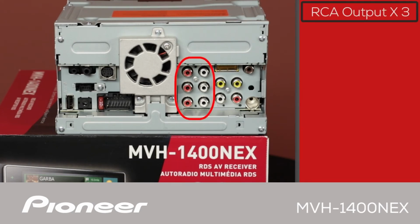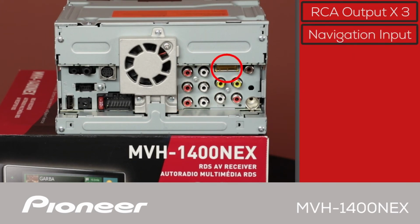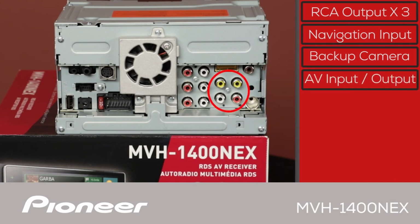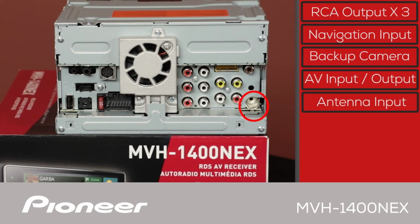They can be set up as front, rear, and sub output, or for better sound quality and system control, high, mid, and low output. The yellow port up here is for adding on the optional ABQ 280 navigation system from Pioneer. And the brown jack here is the dedicated backup camera input. Here we have audio and video RCA input, and video output. And finally, the AM/FM antenna from the vehicle will plug in right here.